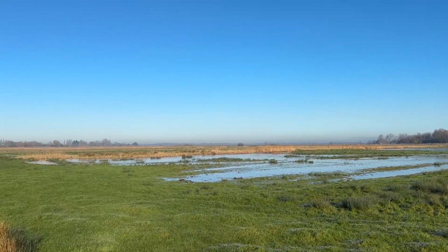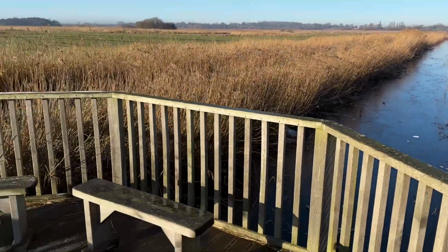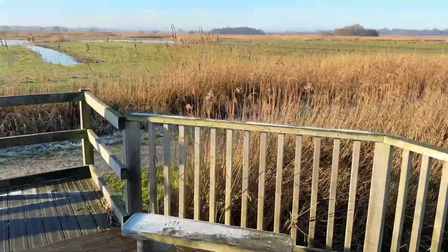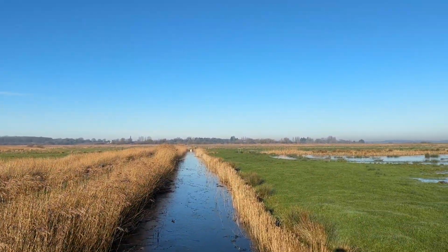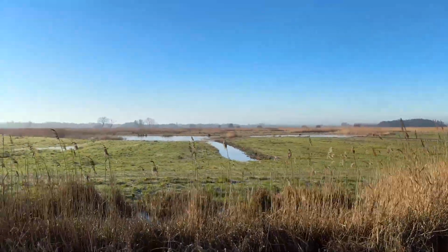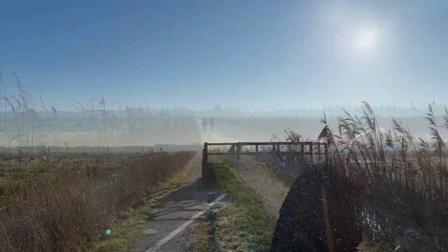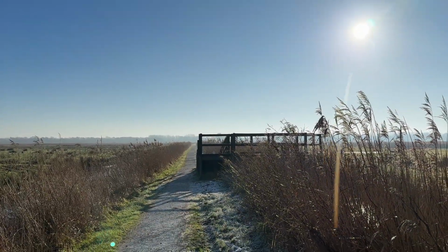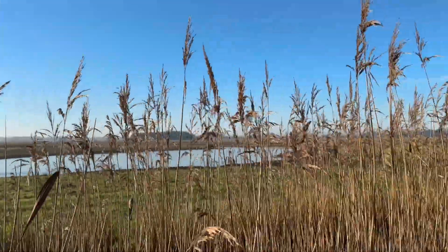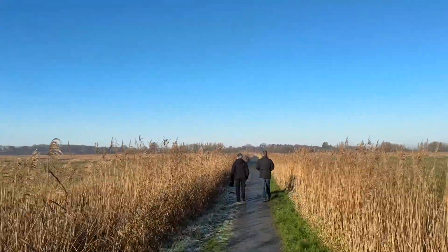Standing on one of the seating areas here, looking out over the marshes. I'll just show you. There's also another one of these further up on the left before you get to the River Waveney. So plenty of opportunities to stop. Okay, there's the other seating area we've just passed. So we haven't got too much further to go till we get to the River Waveney.